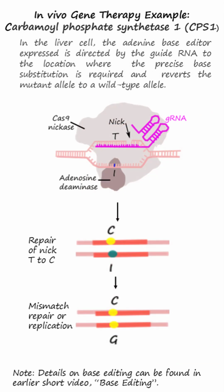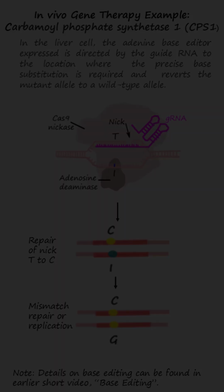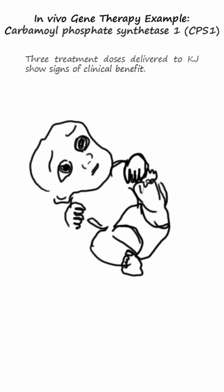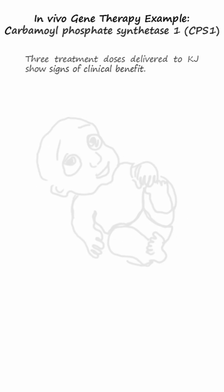In the liver cell, the adenine base editor expressed is directed by the guide RNA to the location on the DNA sequence where the precise base substitution is required and reverts the mutant allele to a wild-type allele. By May 2025, 3 treatment doses were delivered, and baby Muldoon showed signs of clinical benefit.